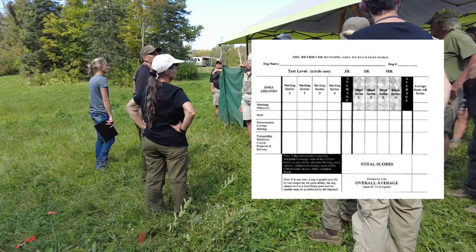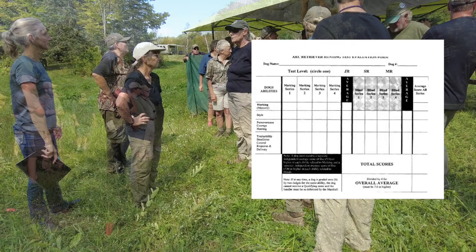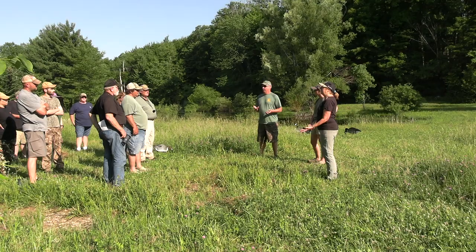Remember that judging dogs is a very subjective task. Different judges can and will see the same performance differently. That's why they are called judges. Judges do their best to be as fair as possible to all handlers and dogs. That doesn't mean that you will always agree with their evaluation. As a handler, you have a right to ask to see your score sheet after the entire test is completed.